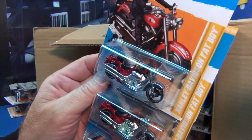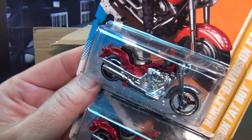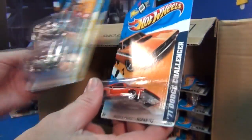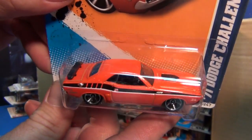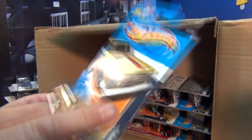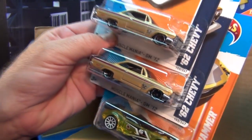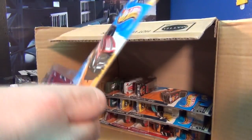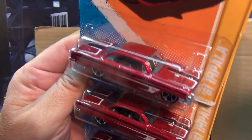Here we go. Already second color of the Harley Fat Boy. I probably like this color better. Got two in this case. 71 Dodge Challenger. Nice, simple design. Couple more of the 62 Chevy. These have already been out. Three. I like that car.